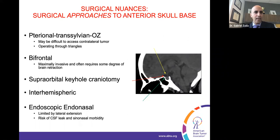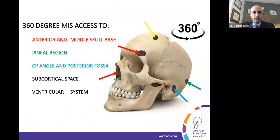And there are many ways to get to a given tumor, many of which may be the right way. This depends on what your surgeon may be comfortable with. Some of these may be larger open craniotomies. All the way on the other end of the spectrum is a minimally invasive or endoscopic, perhaps endonasal operation.